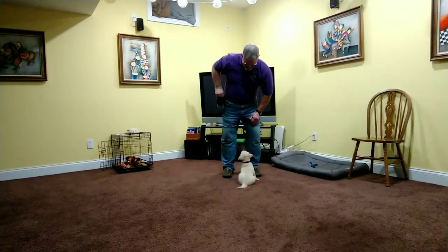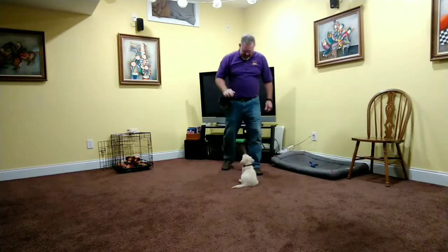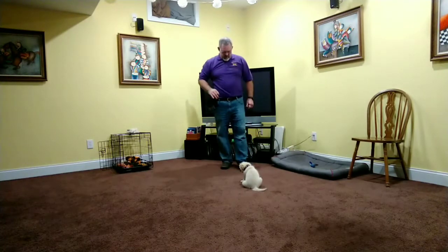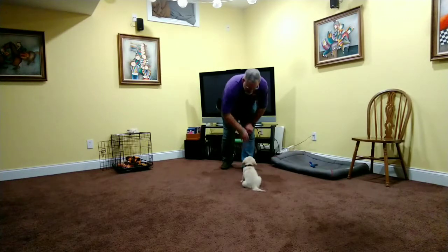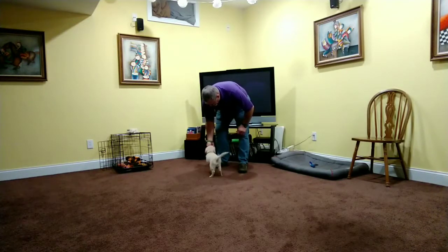Good girl. Yes. Rosie's starting to do her behaviors for the commands a little bit quicker than what she had. Stay. No. Good girl. She's starting to understand what no means. As you can see right there, she got the no command and she was set right back down. So, stand. Good girl.